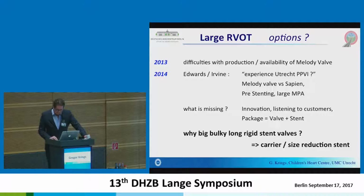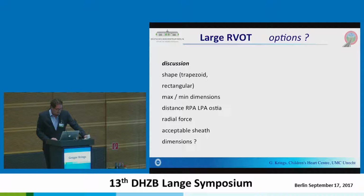So we thought, let's think about a carrier and then place the carrier, and when this thing is in place, it will cause symmetry in the middle, and it could take probably some kind of asymmetric shapes at the outside. We thought about trapezoid shapes, rectangular dimensions which should be tackled, the distance to the ostia from the right left long artery, radial forces, 19-0 material was chosen, acceptable sheath sizes, dimension, all in all.